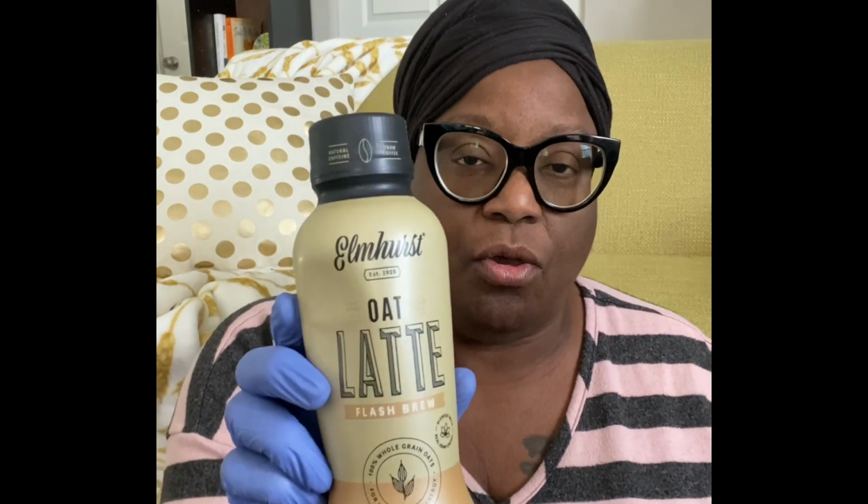I wonder if that was vegan. Oh, okay, here we go. It is no artificial flavors, kosher, dairy-free, gluten-free, and vegan. So it is vegan. And this is so good. If you ever thought you might not like it, it is really good. It is Flash Brew Oat Latte by Elmhurst. There are 12 fluid ounces in here, and it expires on July the 17th of 2023. But these will probably be gone before July even gets here.